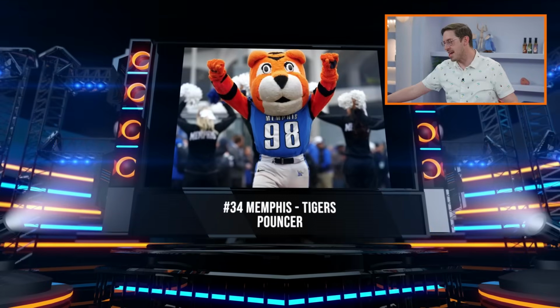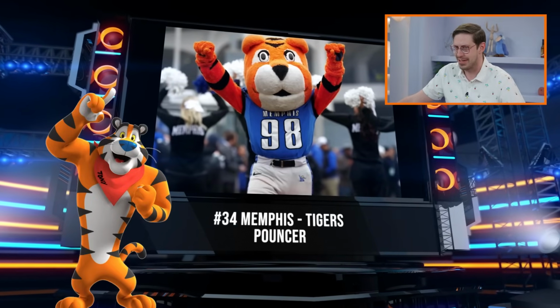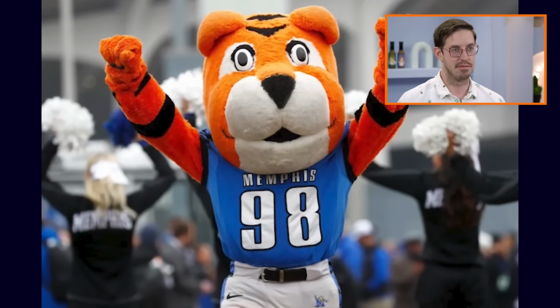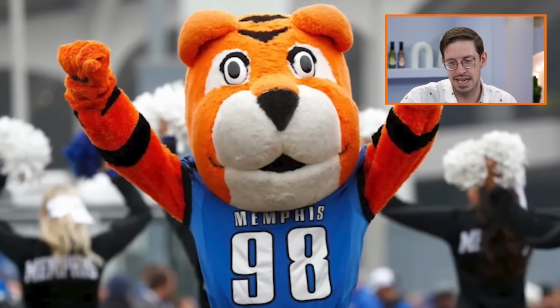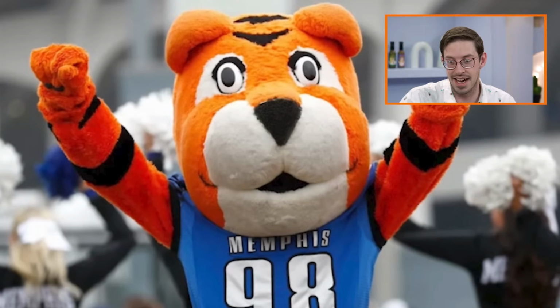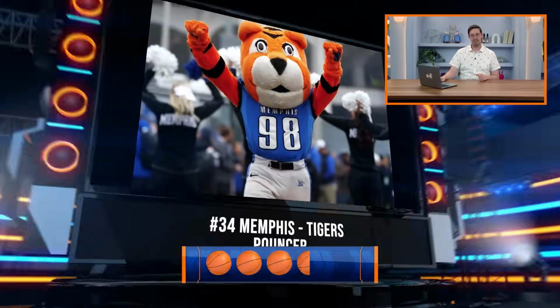Yay, they're great! Memphis Tigers, this is Pouncer, not to be confused with Tony the Tiger. He looks nothing like Tony the Tiger. I like that he's wearing a belt. Major dad vibes from this guy. The head has gobbled up a third of this person's torso, but the expression is nice. He looks like he just saw a balloon for the first time. His eyes are wide open. He definitely looks like how a baby looks at things. Yes, he's focusing on it, but maybe he's not. 3.5 out of 5.